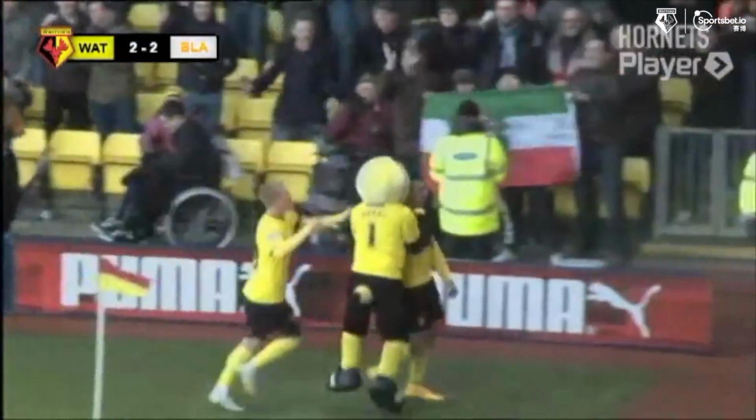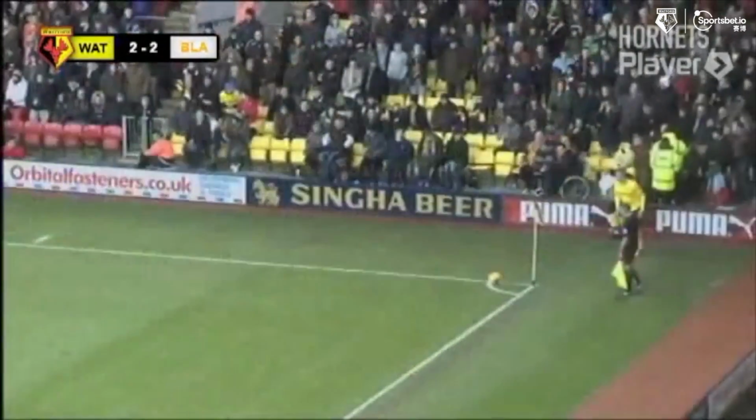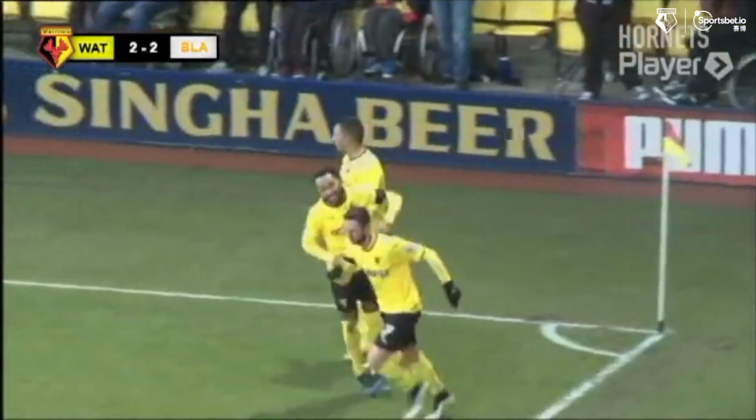It's taken the Hornets a little over 7 minutes at the start of this second half to get back on level terms. Troy Deeney with his 11th goal of the season. A flick header from Turger's corner. It is Watford 2, Blackpool 2.